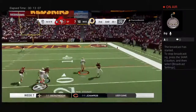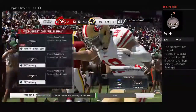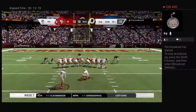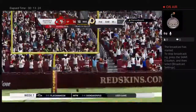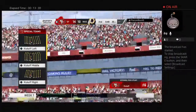Garoppolo now, first down throw. Throw right side taken in by Pettis. And he's going to take it in. Touchdown, San Francisco. Dante Pettis with touchdown number 8 on the year. And once again, the 49ers are back out in front. Gould with the extra point, and the lead is now 14-10.